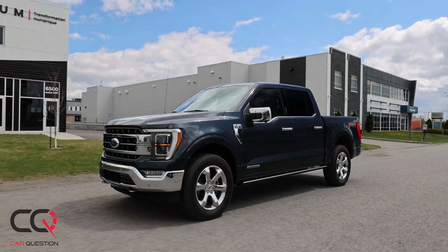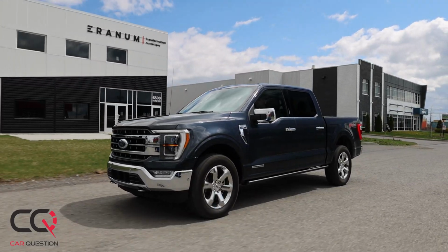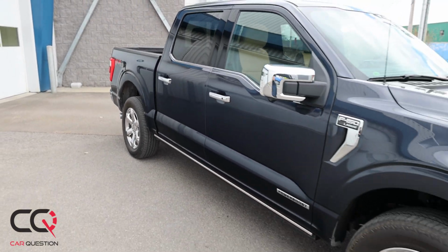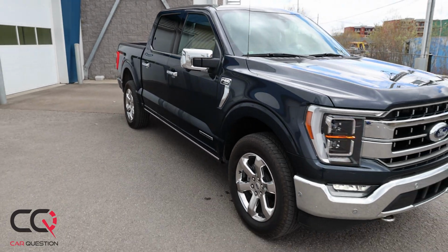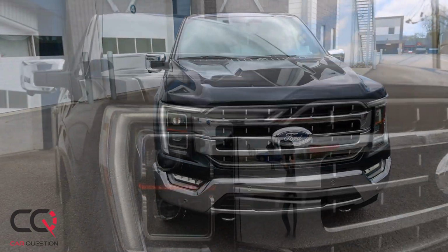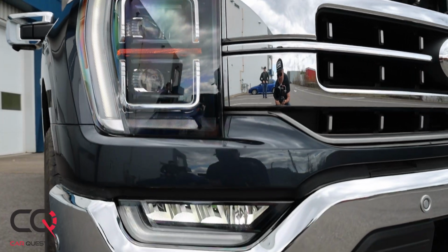And why has Ford been so popular in North America? Well, it's pretty easy to understand why. Because you can customize the truck as much as you want. You've got 3 cabin lengths, 3 bed lengths, 6 engines to choose from, and the hybrid is just a cherry on the top.